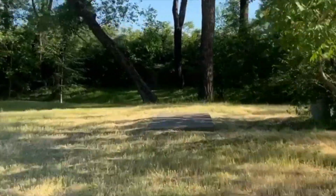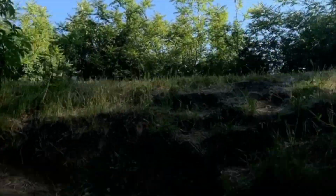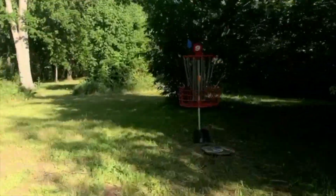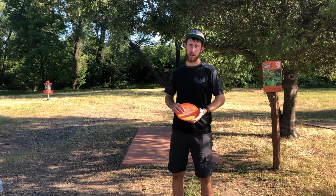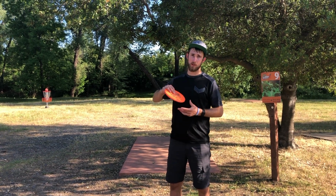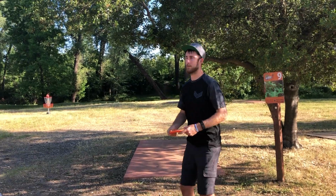All right, guys, this is hole number 9, 279 feet. The trick to this one is you got a low overhead that keeps you somewhat low, and then you got to get up on a shelf over the brush, which is basically almost impossible. But maybe these guys can do it. I'm throwing a pig. Like Rob said, we got a low overhang, so I'm going to go into that and go up the hill and try and glide this pig up on the top shelf.